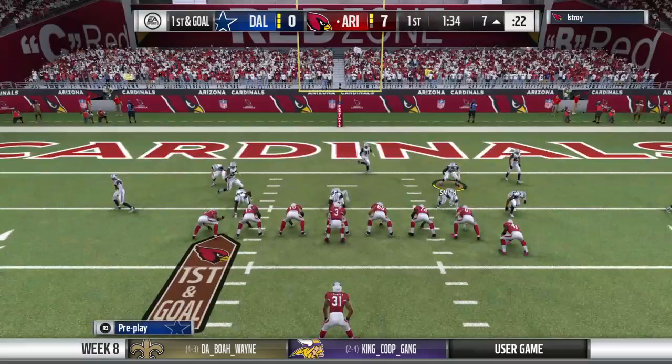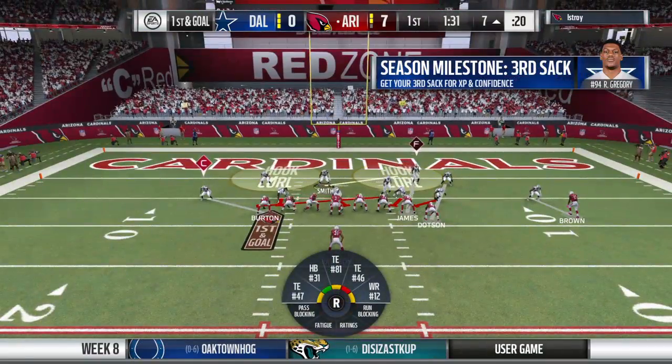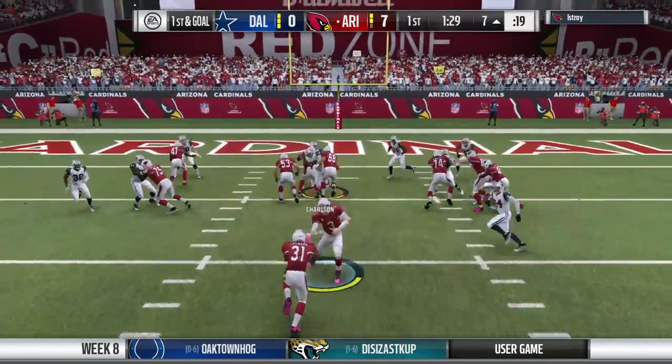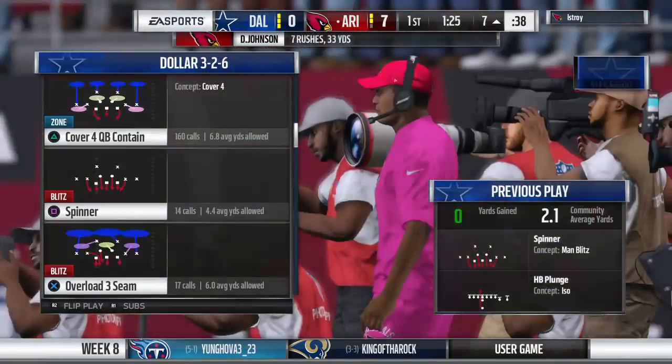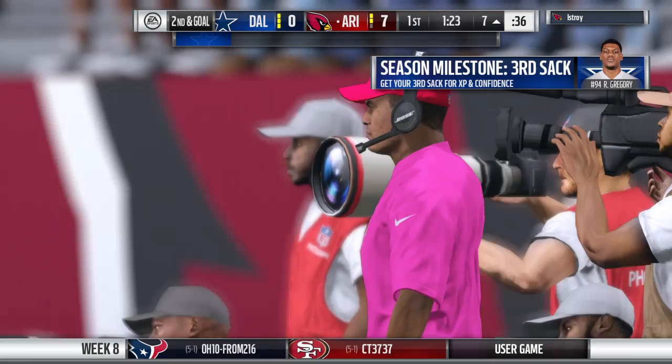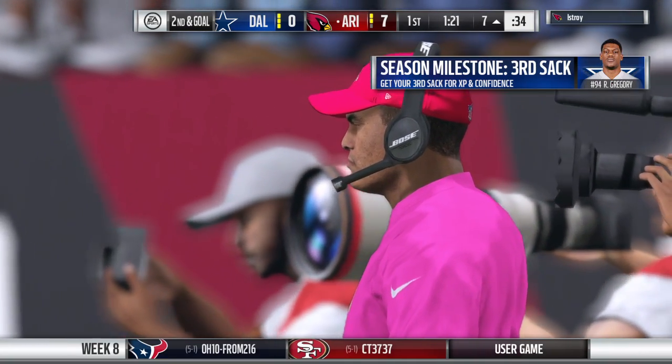Get ready. Blue 58. Blue 58. The pigskin on the 7-yard line now. It's 1st and goal. And this time he's not going anywhere. They'll get him down right at the line of scrimmage. No gain, and it's 2nd down.